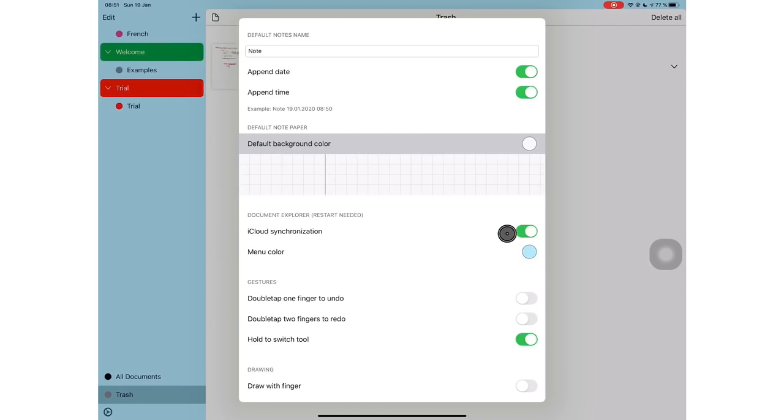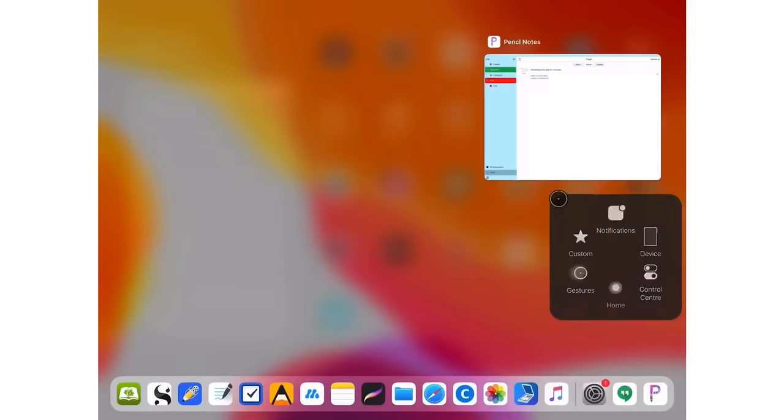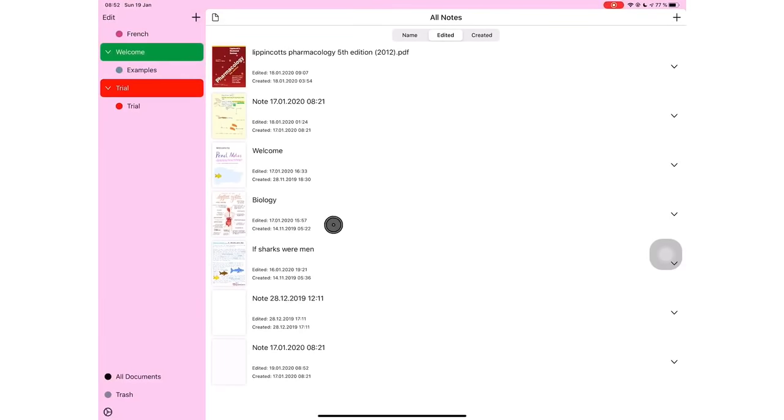You can turn on iCloud syncing if you want to sync this application across all your Apple devices, your iPads, and your iPhones. And you can decide the color of your menu, which means your application interface color. Me loves. Today I might be feeling like working in a pink application. Tomorrow it might be blue and red the next day. Who's to stop me? Who is to stop me? You only change your homepage interface. You don't change the interface in the rest of the application, like the toolbar in the actual workspace.